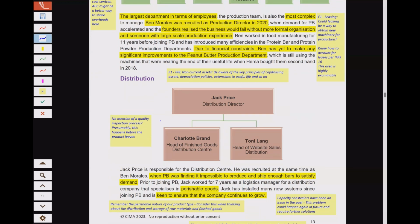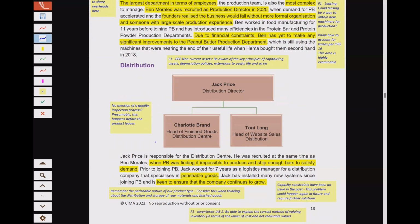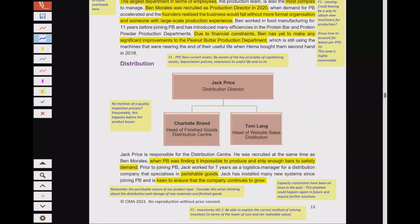Okay, distribution then, Jack, finished goods and website sales, both under him. So one going out to retailer, one going out to the website people. There's no mention of quality inspection yet. Presumably there must be a quality inspection department, or there might be one set up somewhere in production before the product goes out. And perhaps quality inspections alongside a long way throughout the production process.